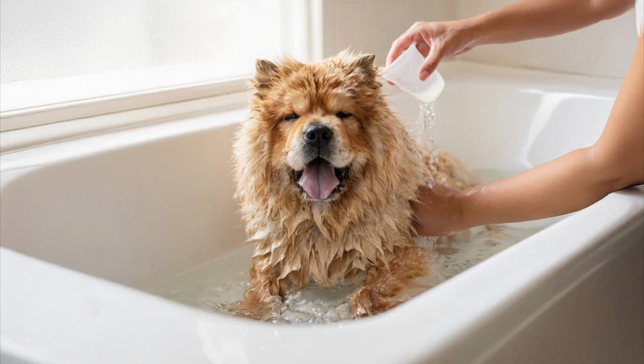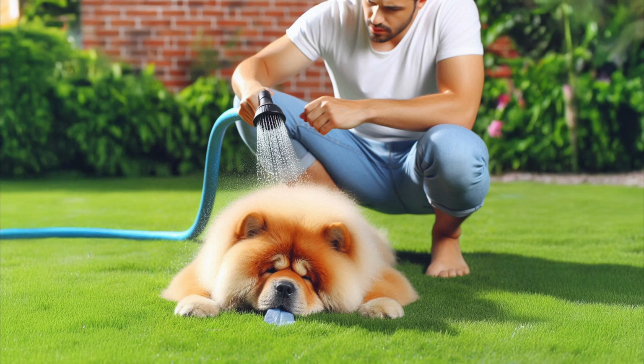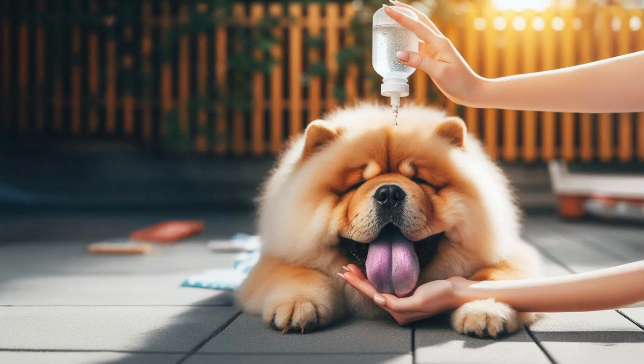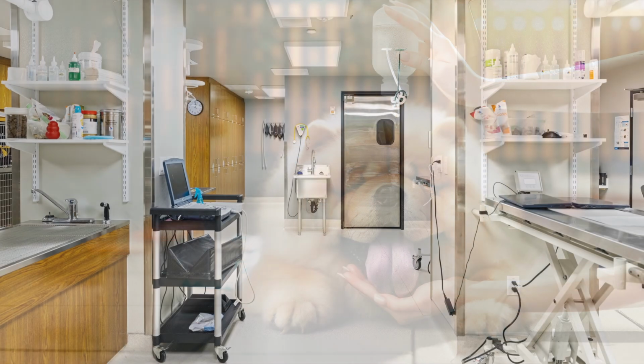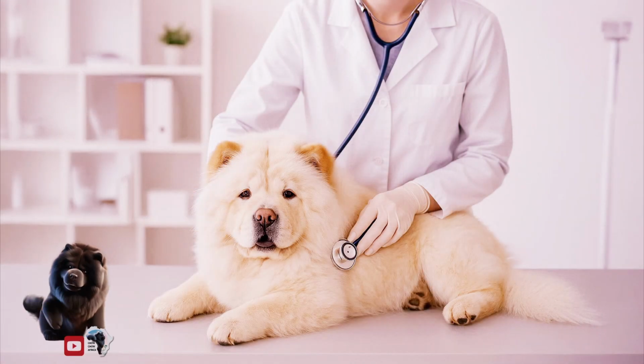Do not delay. An important note though, if the dog is unconscious or very weak, handle it carefully. Do not force them to stand. If you cannot safely immerse them, use air conditioning, cold fan, or spray them. Offer small sips of cool water if the dog is alert enough to drink or swallow. Transport them to your vet immediately. Heat stroke can cause internal organ damage, even after outward signs improve. Fast vet care is essential.